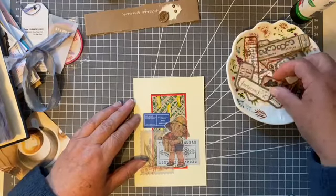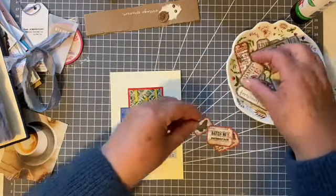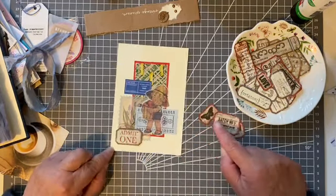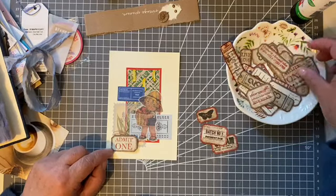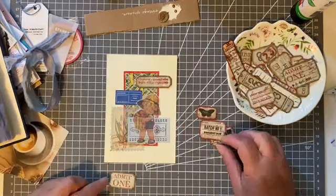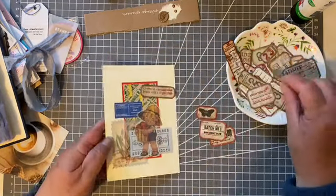Here's one with red. That's a bit dark, isn't it? The red's a bit dark. Maybe we should have thought about a label before. That's quite good. What else have we got? A journey of 1,000 miles begins with a single step. Right. So that there, or that there. That there, I think.